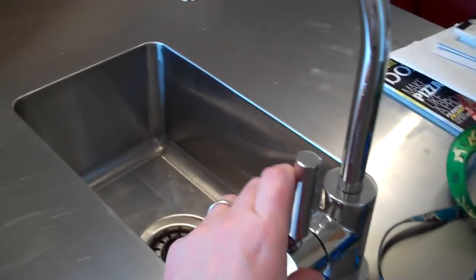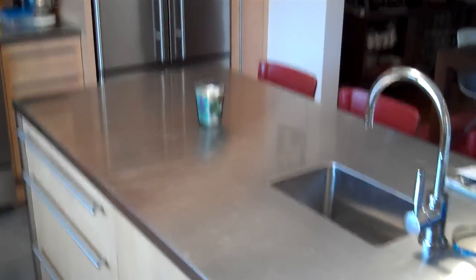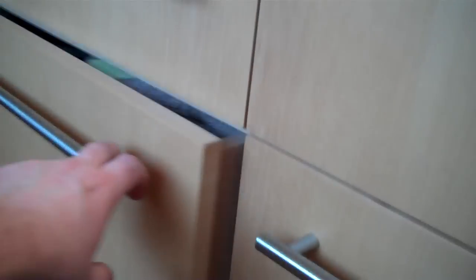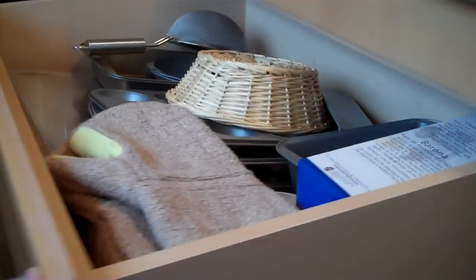Again, this is more of a prep sink for washing vegetables and whatnot when you've got a large amount of food to prepare. We've got some larger drawers on the island to handle pots and woks and those types of things. So again, they're quite large, can hold a whole mess of stuff. And again, they have the soft close feature, so they close nice and smooth.